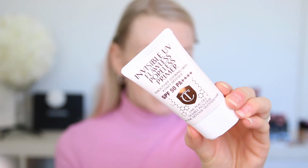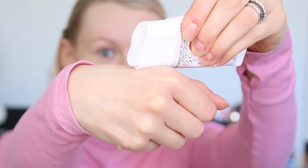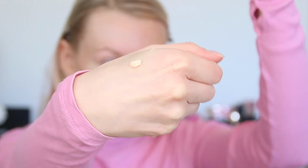And I really love the packaging. As you can see, it comes in a tube, so you press the button right there and you squeeze out the product. You can definitely smell a little bit of sunscreen in this. My skin always gets so red when I apply a primer, but it feels very good on the skin. It is a little bit tacky, a little bit sticky, so let's go ahead and apply foundation on top.